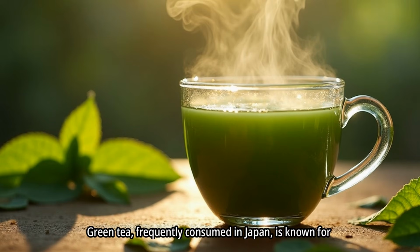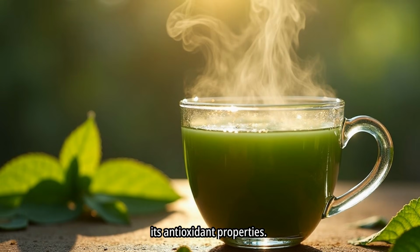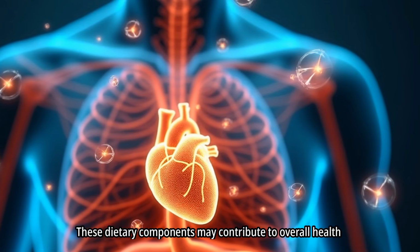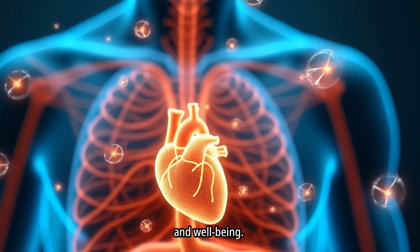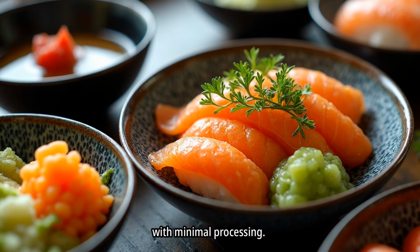Green tea, frequently consumed in Japan, is known for its antioxidant properties. These dietary components may contribute to overall health and well-being. A balanced Japanese diet emphasizes fresh, whole foods with minimal processing.